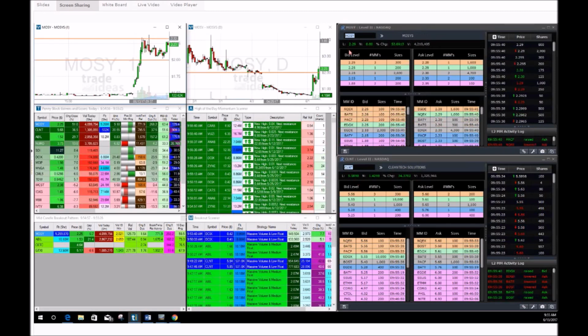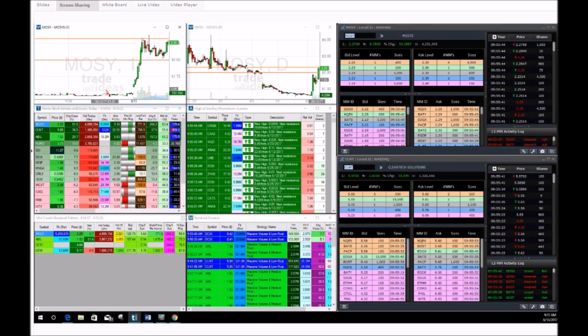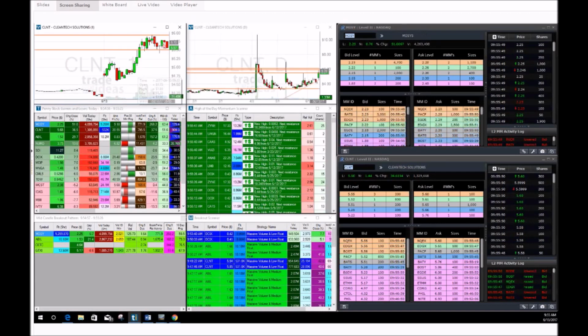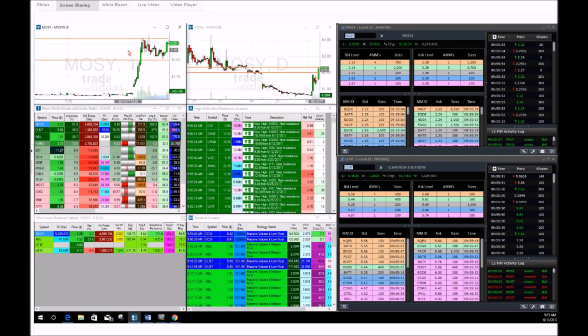And now this is really just back and forth mob style right here. Look what just happens right here. CLNT, you can see it's losing volume. So CLNT is slightly losing volume. Now look what's happening. MOSY is starting to gain volume.